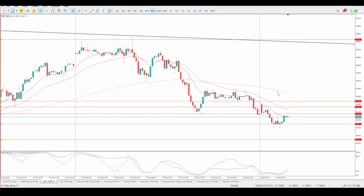I think that's kind of the only setup I can see here at the moment. And if it's not there, then just hold on to your money. Don't try and jump in for no reason.